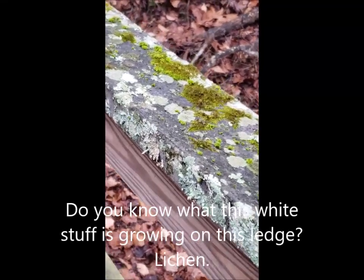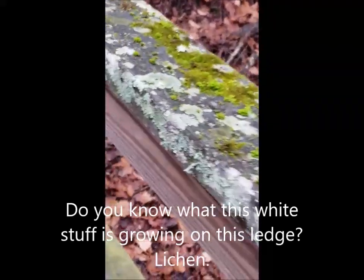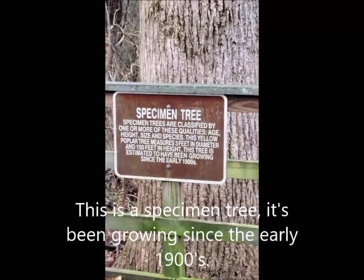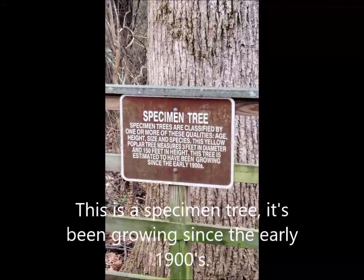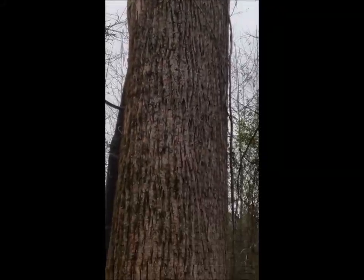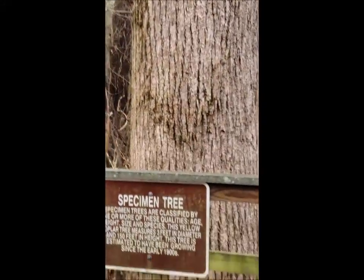Do you know what this white stuff is growing on this ledge? It's lichen. This is a specimen tree. It's been growing since the early 1900s. Look how amazingly tall it is.